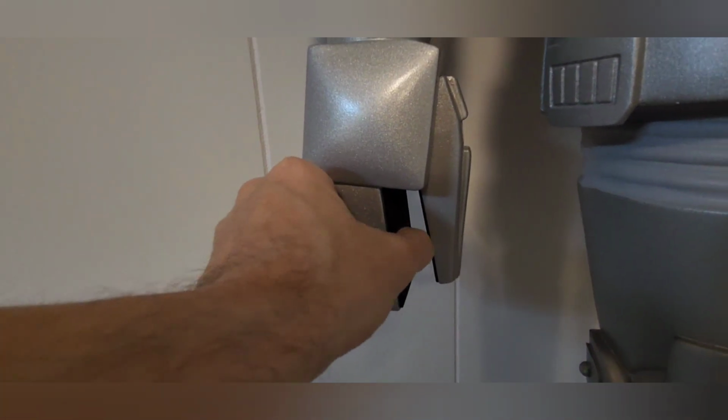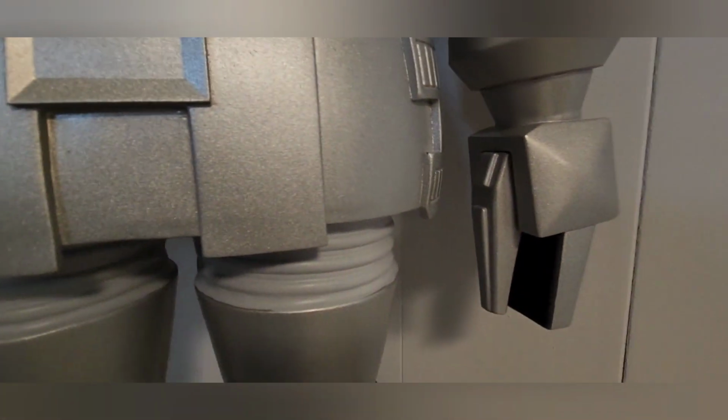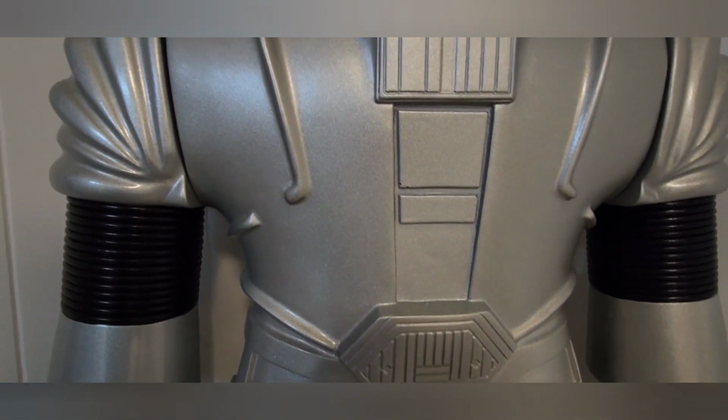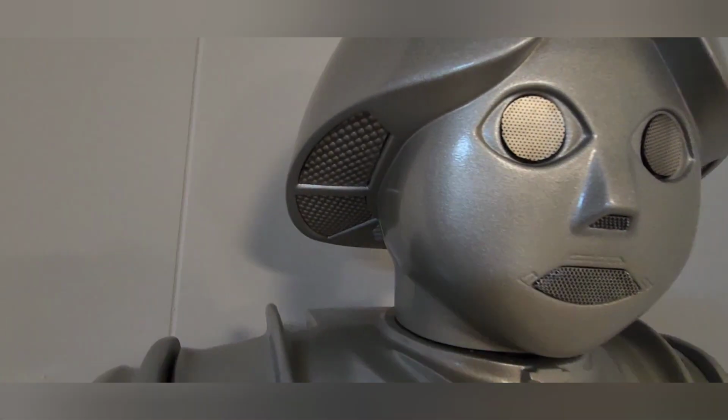Like a fiberglass type material. For the hands, it's like a soft, rubbery material inside. You have to put it together yourself. Like the arms, the legs are molded together. The head's a separate piece.